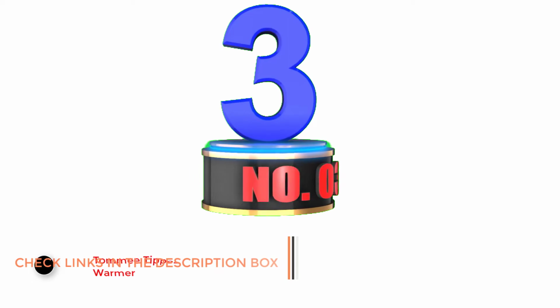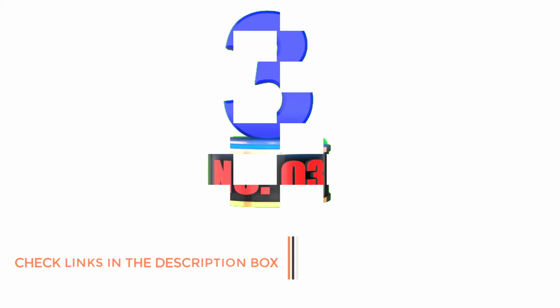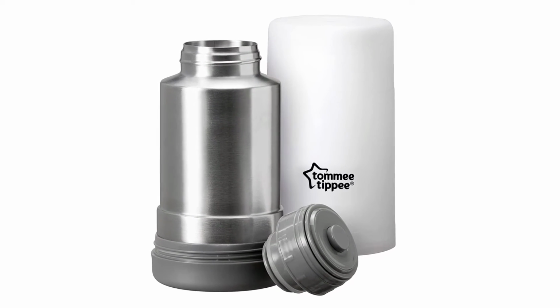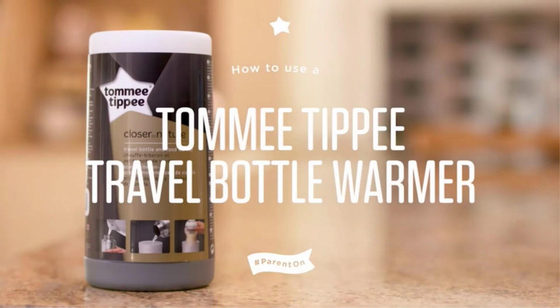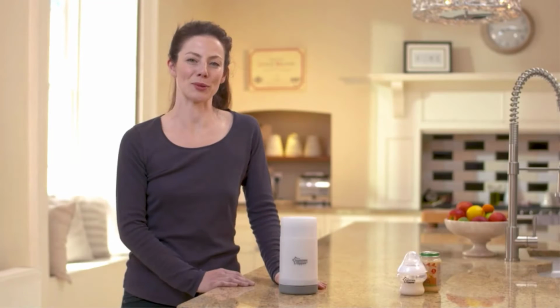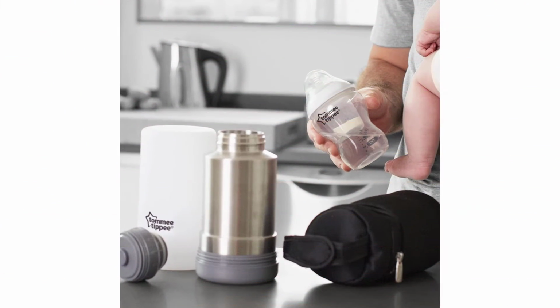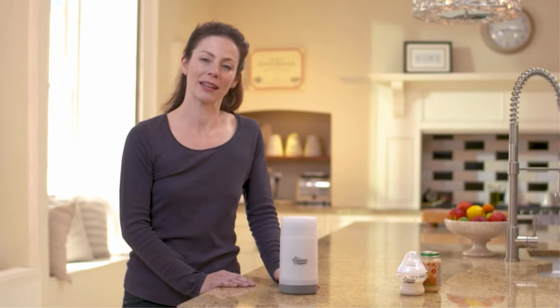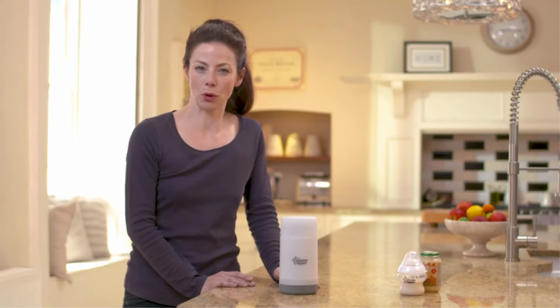Number 3. Tommee Tippee Closer to Nature Portable Warmer. The Tommee Tippee Portable Warmer can heat your baby's milk anytime, anywhere. We love using Tommee Tippee products for our little one. The brand is so reliable, and their products are easy to use. With this warmer, pour boiling water into the thermal cup before leaving the house. When you need to warm a bottle, pour the water from the thermal cup into the lid. Place the bottle into the lid to warm up. Simple. No electricity is needed, so this warmer will be your aid no matter where you are.